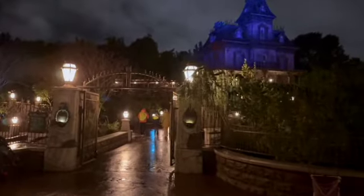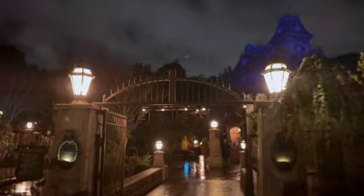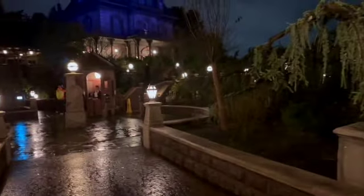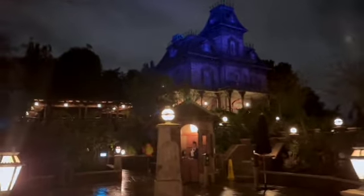I purposely saved Phantom Manor, which is their version of the Haunted Mansion, for later at night, because my understanding is it is the spookiest, scariest version of this attraction out of all the Disney parks. It's only a 5-minute wait.